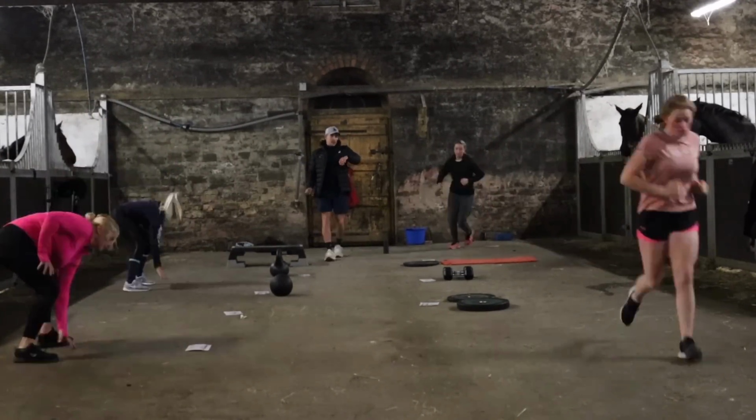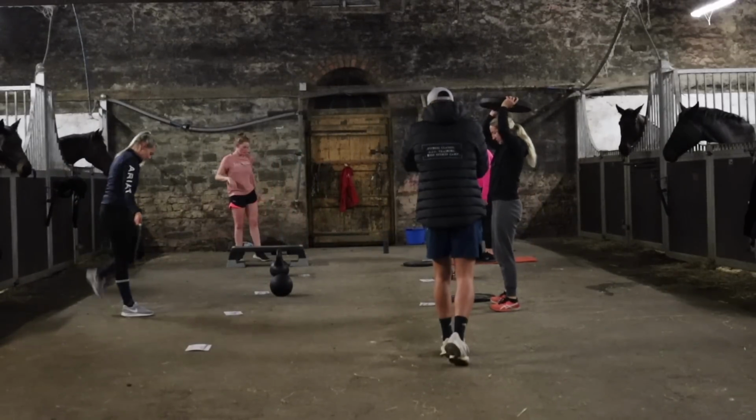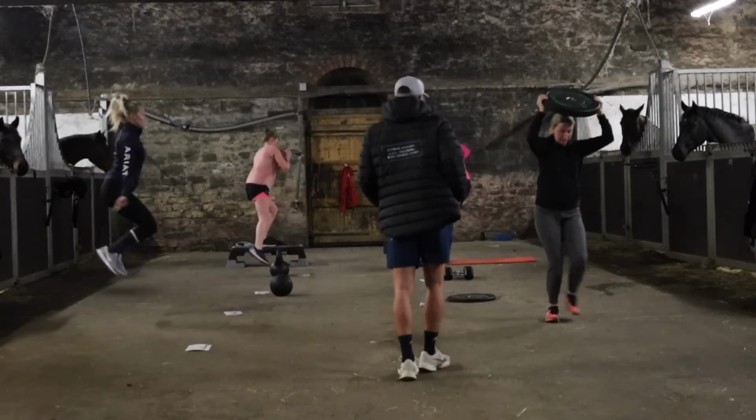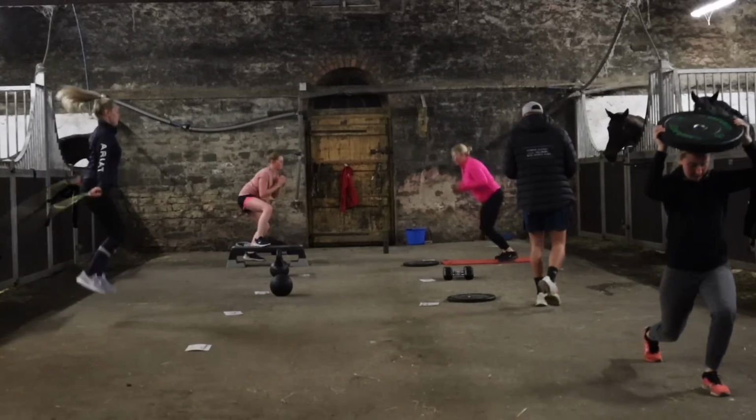So by the end of the warm-up, I was already realising I really need to renew that gym membership because I am rather unfit. I was questioning my life decisions at this point, but now it's time for the hard bit, and that is the circuits.